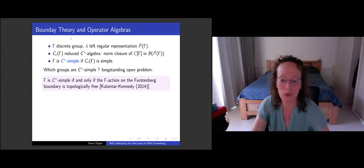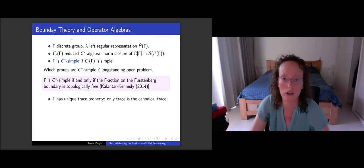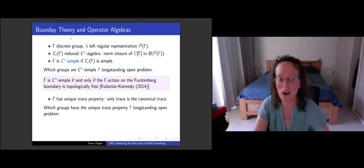Maybe yet further, one can say that gamma has the unique trace property if the only trace, again a property of the reduced C star algebra C_r gamma, is the canonical trace. There's a notion of canonical trace, and you can ask when this is the only trace on the reduced C star algebra. And again, this is a long-standing open question: which groups have the unique trace property?